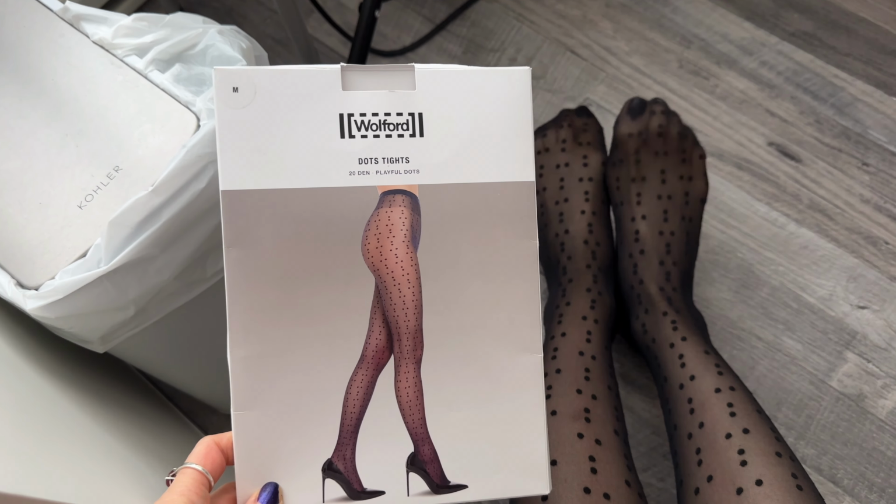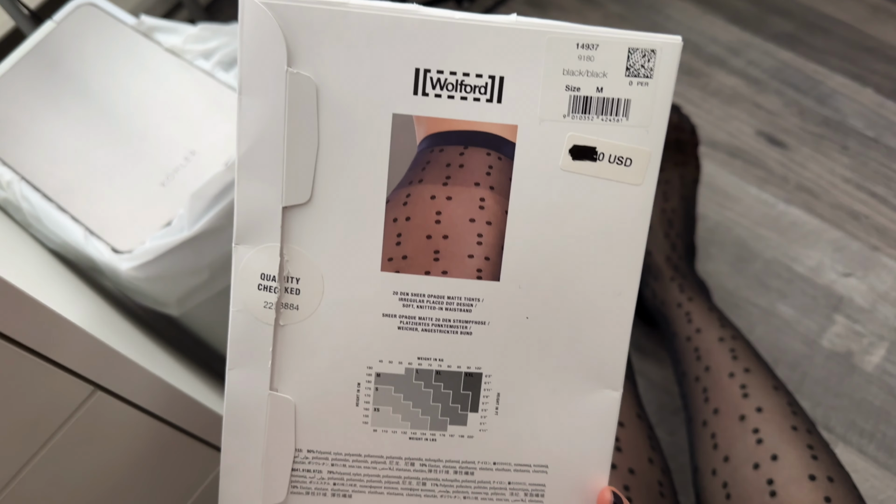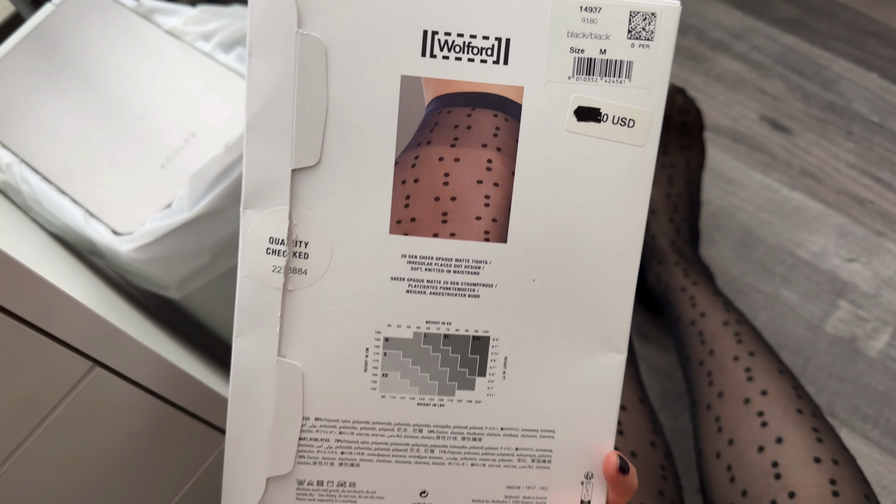We are wearing Wolford dot tights, 20 denier in medium, and it's sheer black with dots. Cute, right? They are not normal polka dots, but they've got some slight fun patterns. Sheer toe, and you can see my toenail colors very clearly.